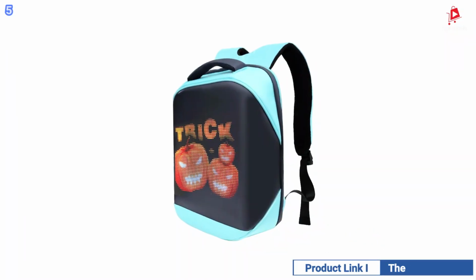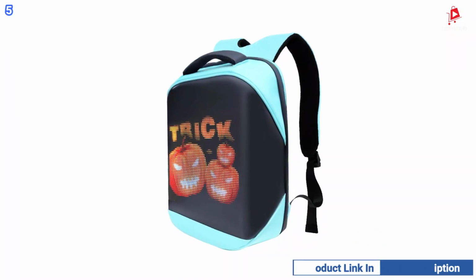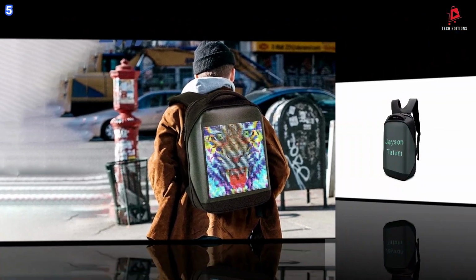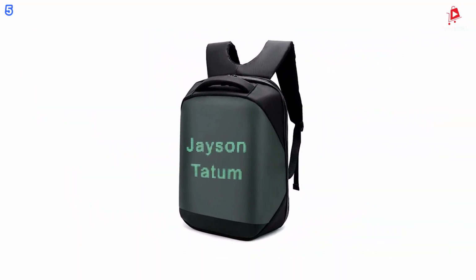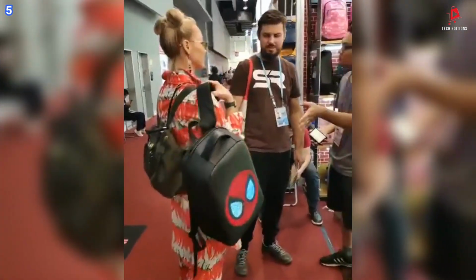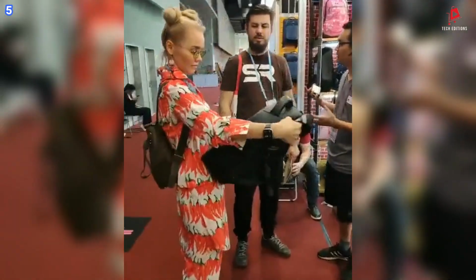customizable canvas. Whether you are strolling through the city, attending school, or commuting to work, this backpack allows you to showcase your personality with vibrant text, pictures, and animations. With the easy-to-use mobile application, you can quickly upload your content.